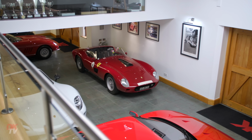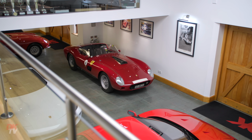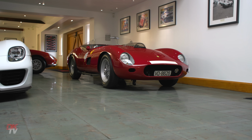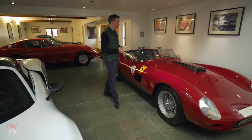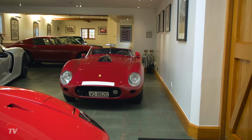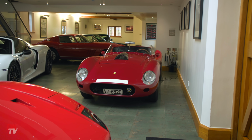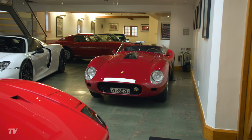Next up, we have this Sega, which is a continuation car built with the authorization and overseen by the Gachang brothers from Switzerland, who owned a 250 TR in period and upgraded it to this specification. That car has since been returned to its 250 Testarossa specification, but this continuation version has been built with their authority here in the UK. It's been raced and evented at events like Goodwood over the years, and it's an extremely capable and eligible car for a fraction of the price of a 250 TR.